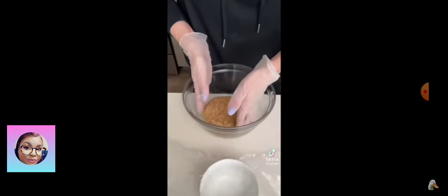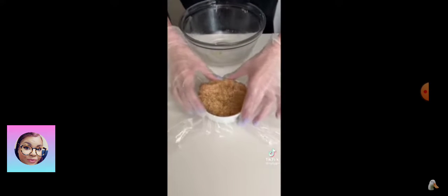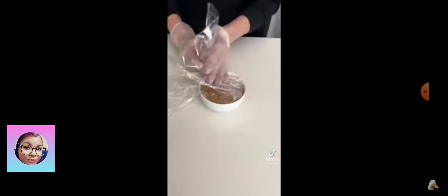Now we're going to take our chicken and we're going to place it into our bowl. You want to mold that to the bowl. Now we're going to fold over the saran wrap and do each side. Flip it over this way. Nice and tight. Now once that's wrapped, we want to place it into the freezer for about an hour.